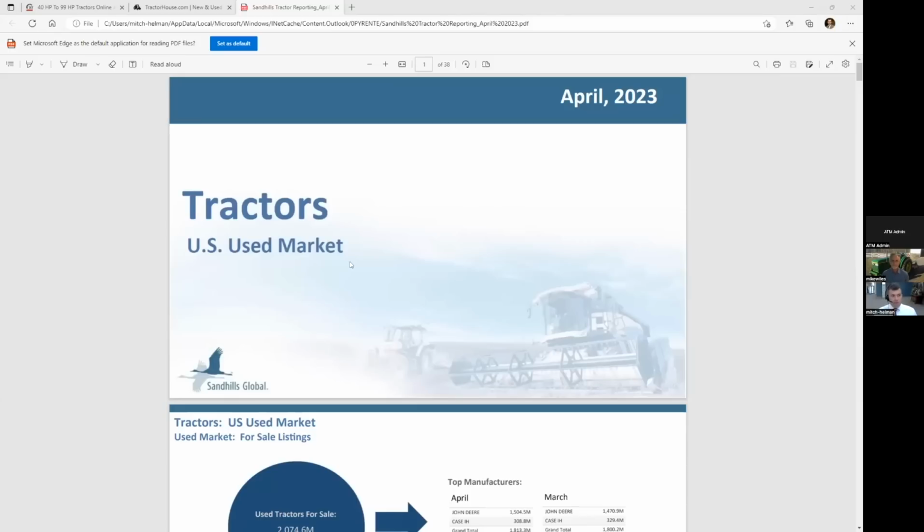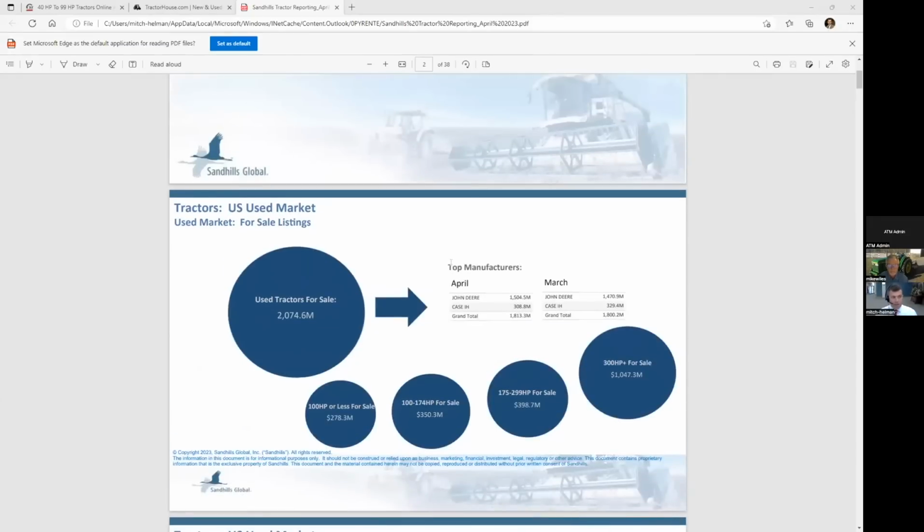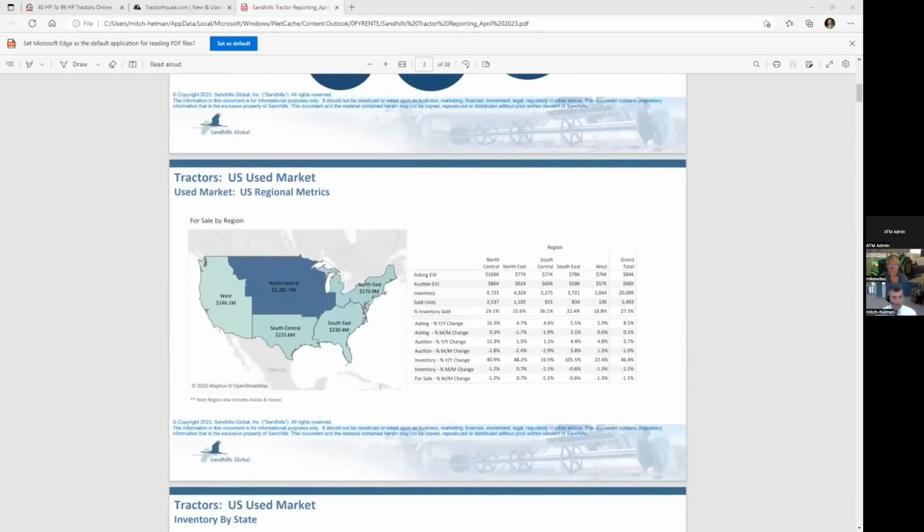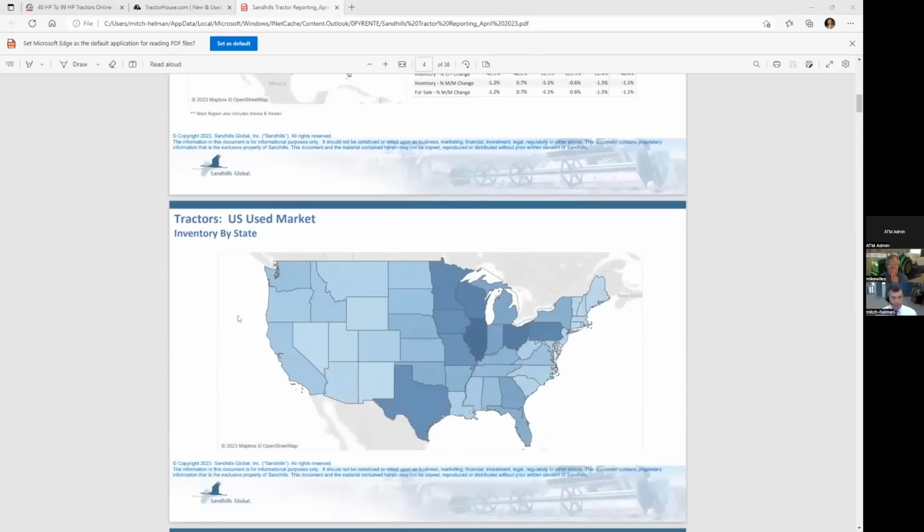Absolutely. I'll go ahead and share my screen and we can dive into one of these reports. This is what the tractor market report looks like. When we get done with this, I'll show you how to access these and get signed up for it. But we'll dive into a lot of big data overall. I'll tell you what the overall used tractor market is today, and this would be taking the data on Tractor House as a whole. Where the inventory is sitting, how it's changed month over month based on the different regions. You can get a visual of it, kind of a heat map by state.